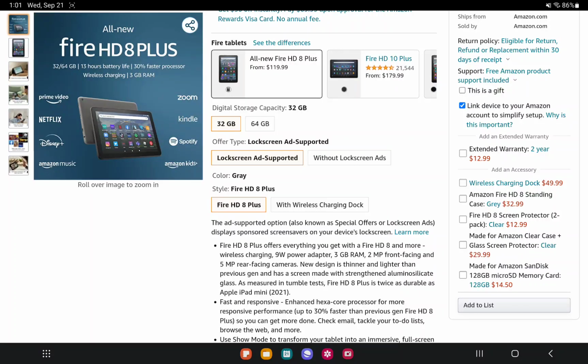Again, just like with the HD8, you get either 32 or 64 gigabytes storage. You can pay extra money to get rid of the ad-supported lock screen. But unlike the HD8, the Plus only comes in gray, which is the same way it was with the 2020 version of this tablet. Then you can also get it with the wireless charging dock.